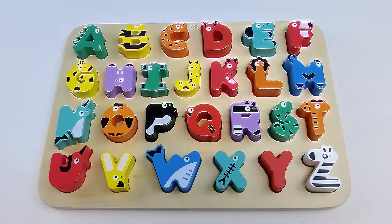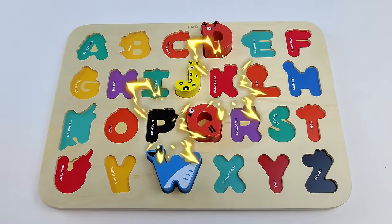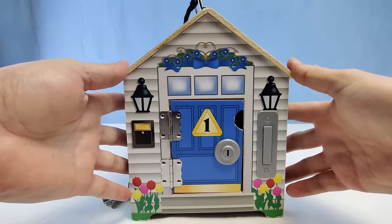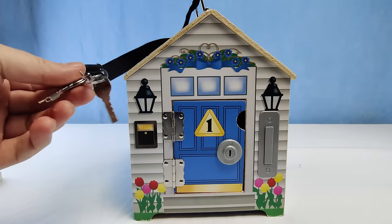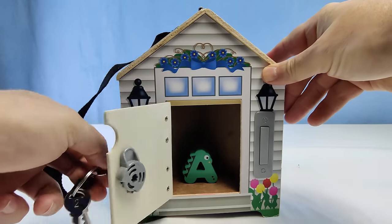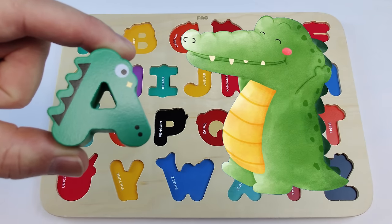Here's our ABCs of animals. Oh no, will you help me find them? Here's a house. Wonder if anybody's home. There's some keys. Oh, there's the letter A. The letter A stands for alligator.